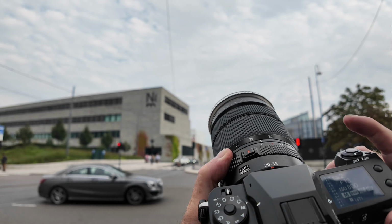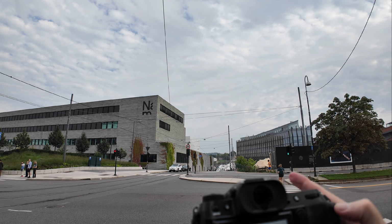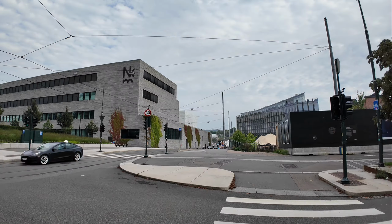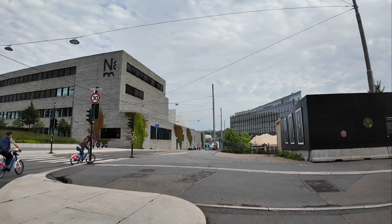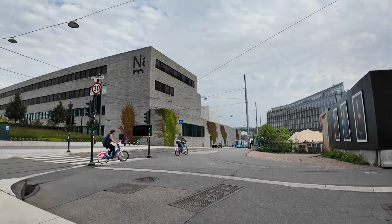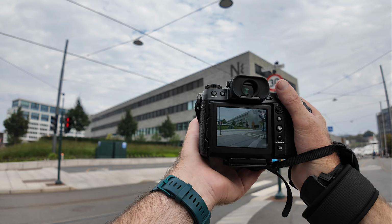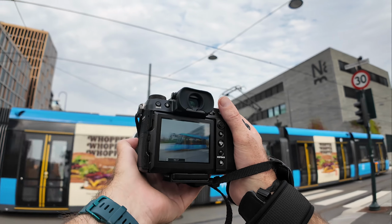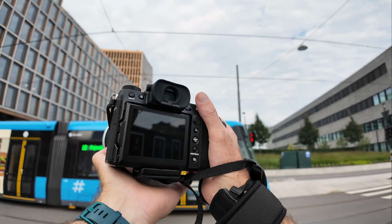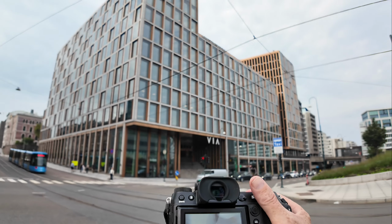It's at f16, that's good. 1/6 of a second, that's good. We drop the ISO to 80. That looks better. Okay, here comes the tram. We'll see what we get with the tram. Ah, that one was nice.